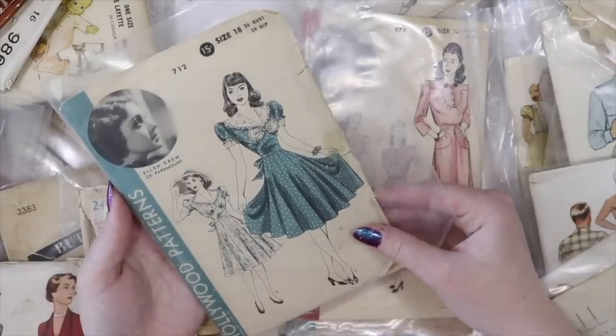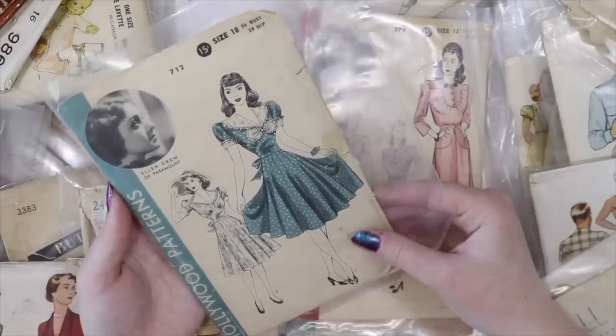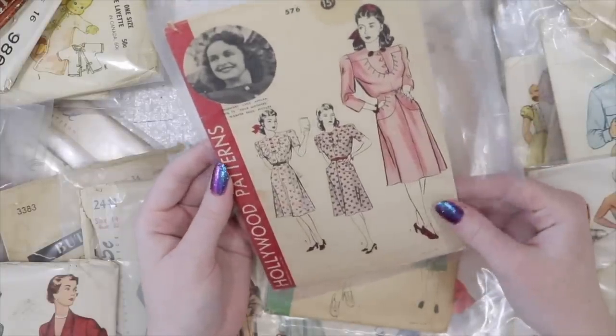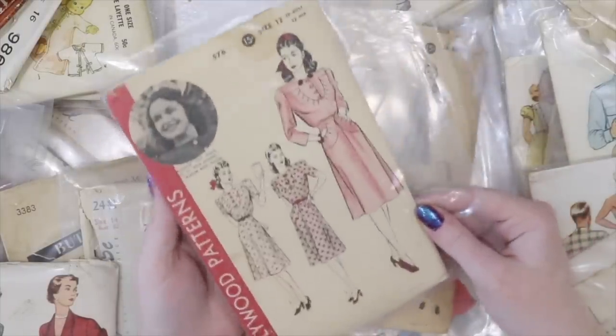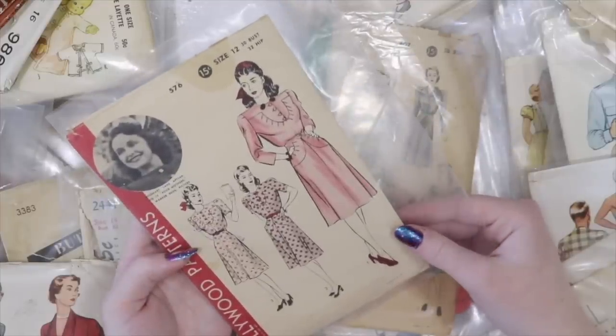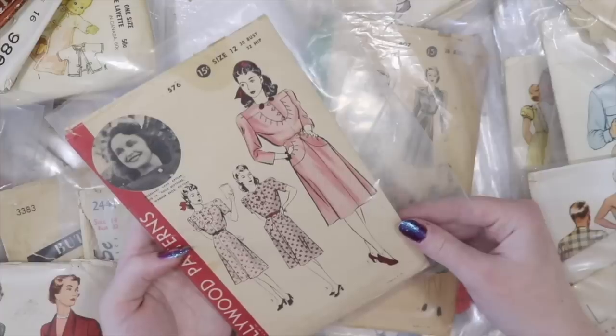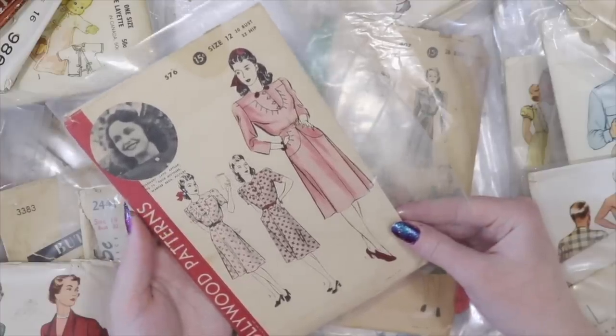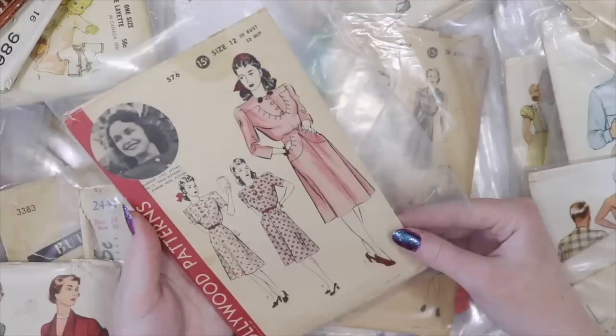But I don't know if it's fully my style, even though it is very, very cute. This one I wish was in my size. This is the coolest 1940s pattern. It feels factory folded. Unfortunately, it's in a size 12, or fortunately if you are a size 12. And this is based on Rosemary Lane appearing in Four Mothers, a Warner Brothers picture. So I don't know if that was kind of her rise to fame or if this was a promotional pattern for the movie. But it's really cool.